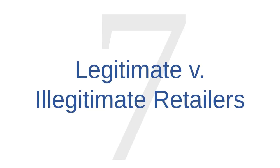Online shopping security issue number 7 is distinguishing legitimate retailers from illegitimate ones. How can you tell the difference between a legitimate and an illegitimate retailer? I just mentioned that some illegitimate retailers will claim to sell popular, high-demand goods for incredible discounts. But there are other cues to look for when assessing a retailer.